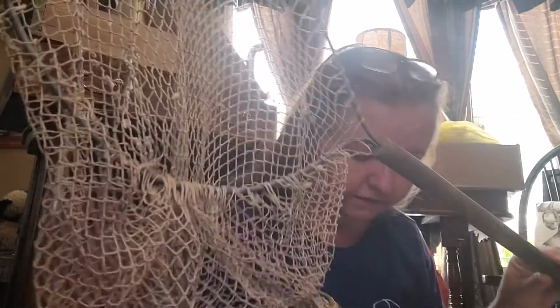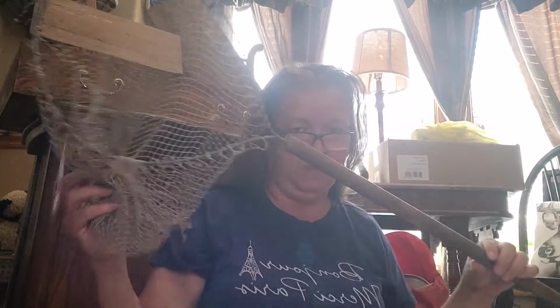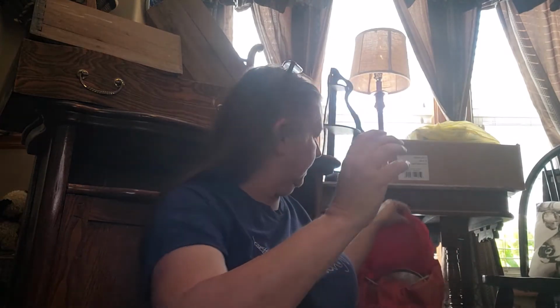Now I've been looking for a net. That's what I've been looking for. And I think the fishing net, did they put it as a fishing net? I think it was a dollar. I'm not quite sure. Oh no, yeah, it was a dollar. So I picked this up, and like I said, that's gonna go for my little display thing. And then I picked up this bag.